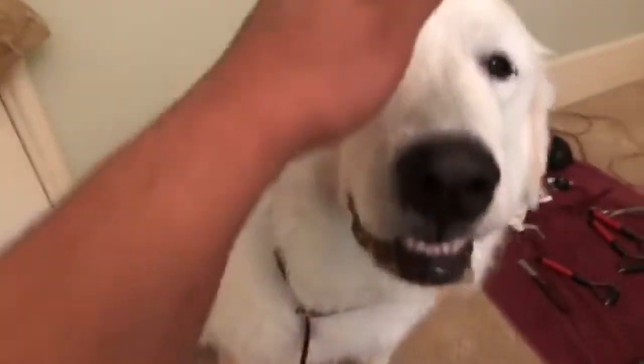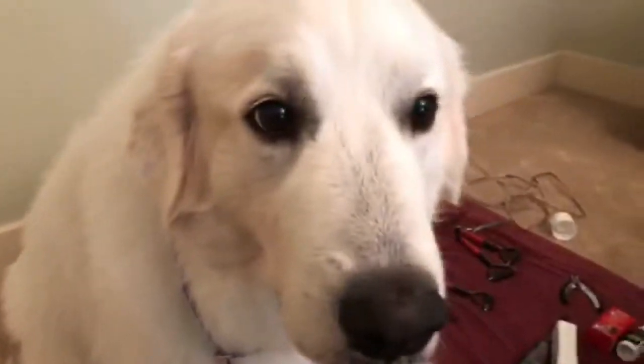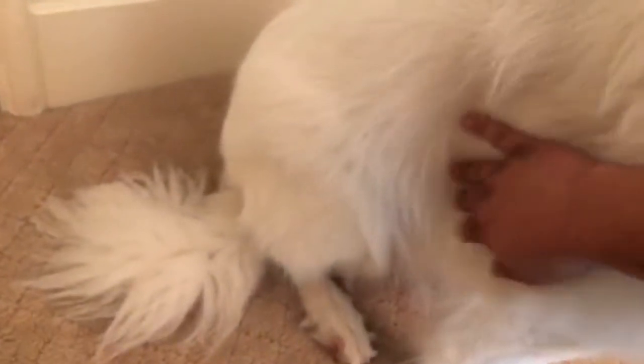Hey, Bella. She's so sweet, but she doesn't really like being brushed, especially her back area. Her back, I still have to work on her tail. See, look at that. She's super sweet and super calm. But every once in a while, especially when I was coming down here, she'll get tense and then nip a little bit.